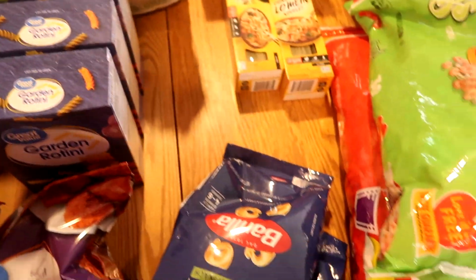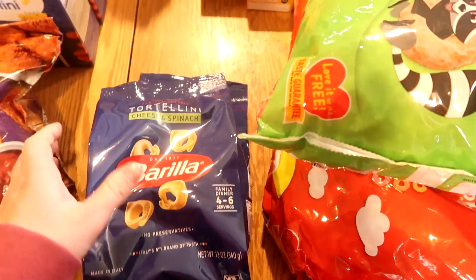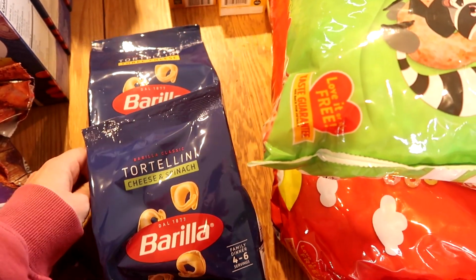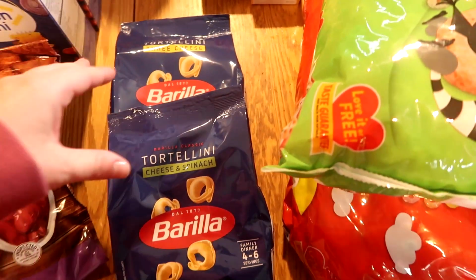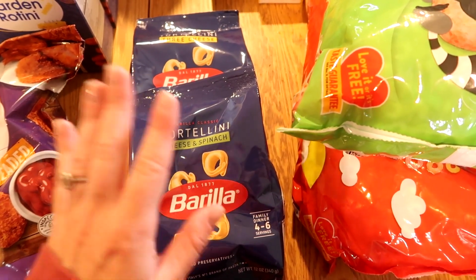Let's make some lasagna. I decided to get 2 bags of shelf-stable tortellini. These are 12-ounce packages. It was like $11 for these 2 tortellinis, but this is cheese and spinach. This one is 3 cheese. These also make really great pasta salads, you guys. But easy lunches for summer. I just wanted to have these on hand.